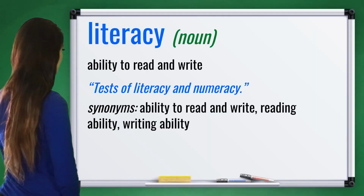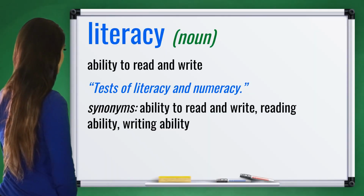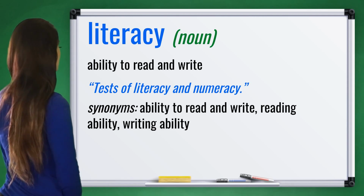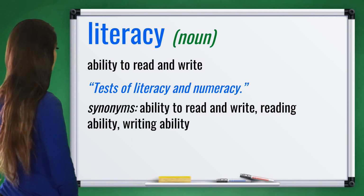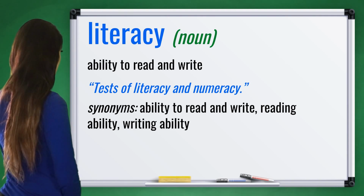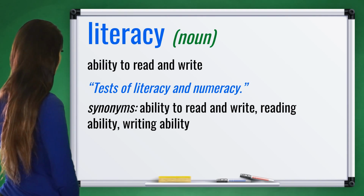Let's begin. Literacy. Literacy means ability to read and write. For example, tests of literacy and numeracy. Synonyms: ability to read and write, reading ability, writing ability.